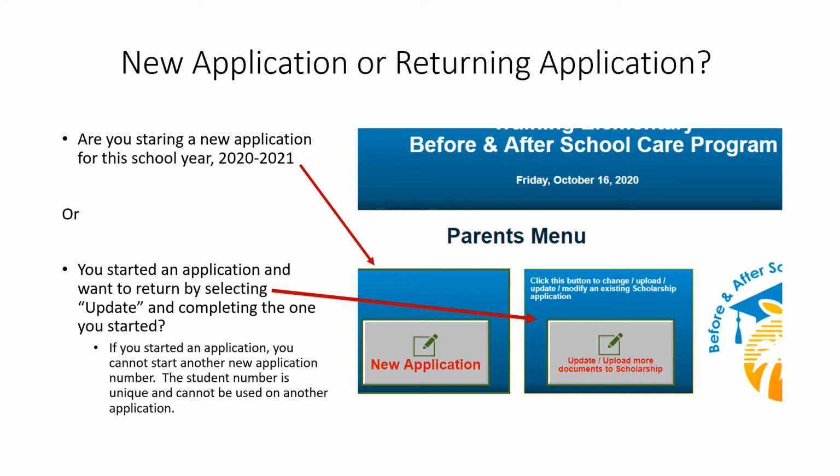If you try and start a new application, all student numbers are unique, which means you cannot start another new application. If this is the case, please contact the Before and After School Child Care Department at 754-321-3330. We'll be happy to delete all previous attempts. That way you can start a new application.